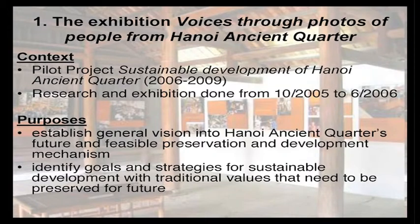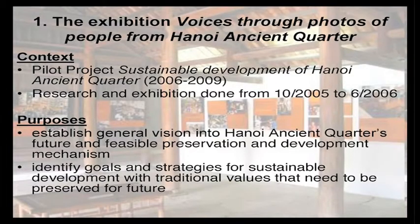First, I talk about the exhibition A Voice Through Photos of People from Hanoi Asian Quarter. This exhibition is a result of a pilot project with the title Sustainable Development of Hanoi Asian Quarter. And it is under the Master Plan Study on the Comprehensive Urban Development Program in Hanoi. And this program is based on the cooperation between the Hanoi Authority and Japan, the JICA. And its purpose is to establish a general vision into Hanoi Asian Quarter's future and feasible preservation and development mechanisms. And it also aims to identify goals and strategies for sustainable development with traditional values that need to be preserved for the future.